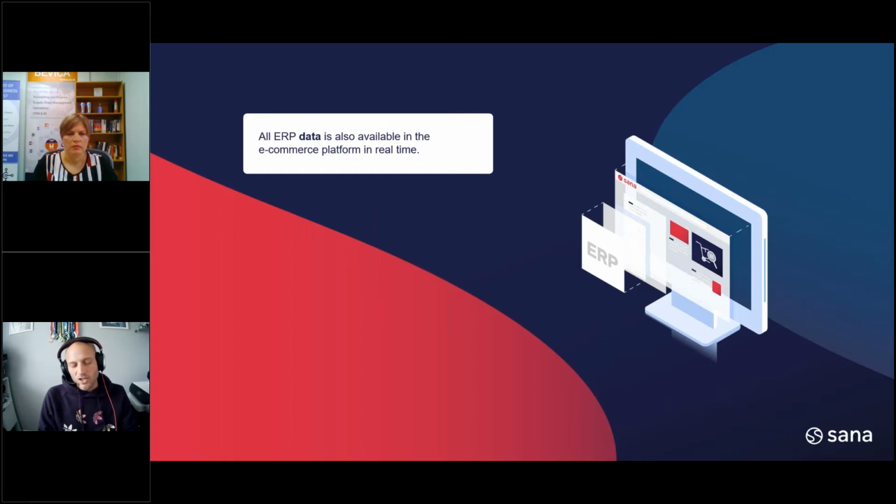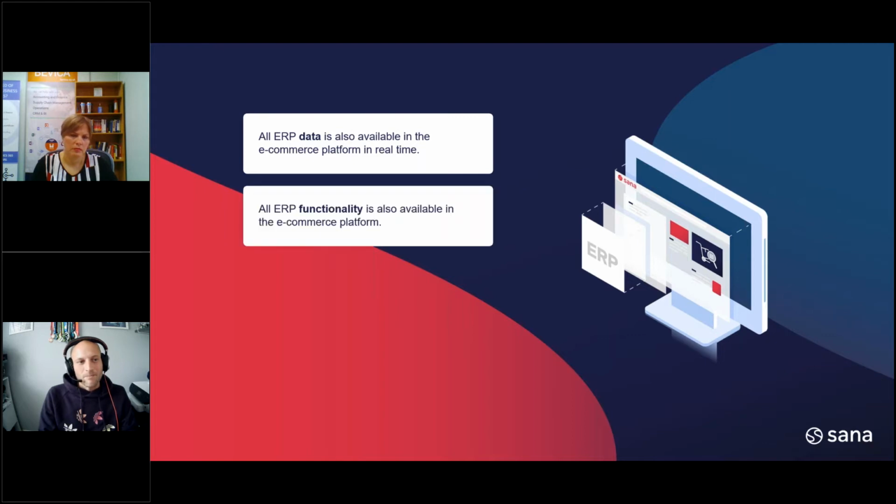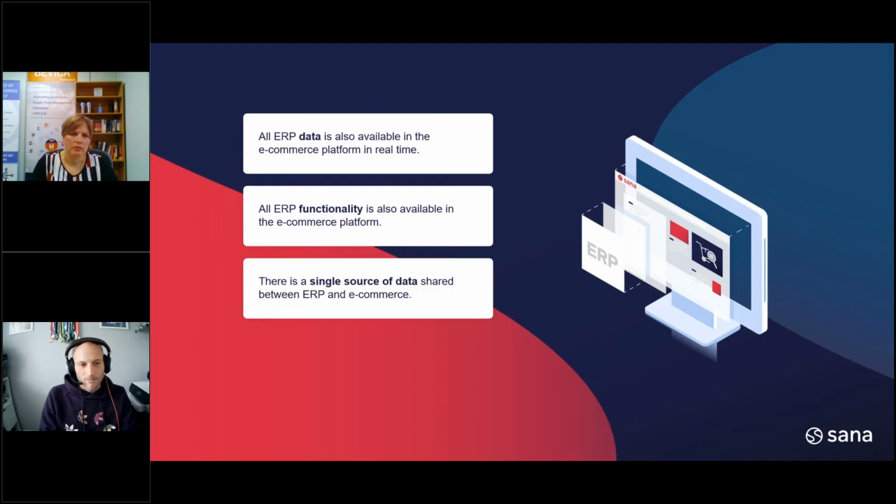But if there was key critical data or information that you really wanted to display, you might think, well, in the My Account section, we'd really like to show them this. Or within the shopping cart, we want to show them this. Then we can do that. So we can fully customize the solution to suit your needs. All of the functionality is also available, so we don't have to worry about maybe you have different kind of order processing or shipping needs. Whatever is done in the ERP, we can replicate that, because that's where we're pulling that critical data from.